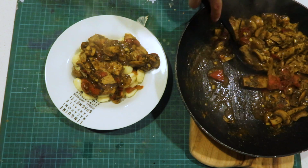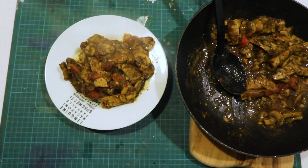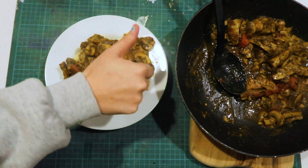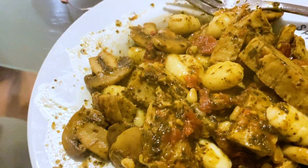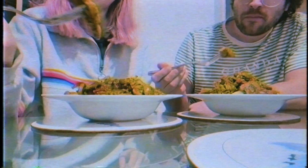I pile it up like a mountain because I am just a little piglet and I like to eat a lot of food, and I just can't stop myself when it comes to gnocchi. So I have a huge plate of this stuff and I have to lie down afterwards. So I recommend wearing some comfy clothes like trackies to eat this dinner because you will need to lie down afterwards.